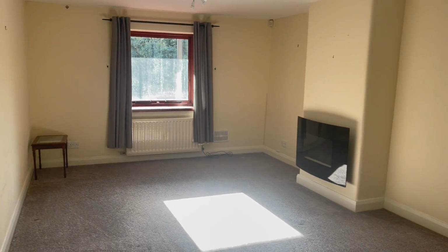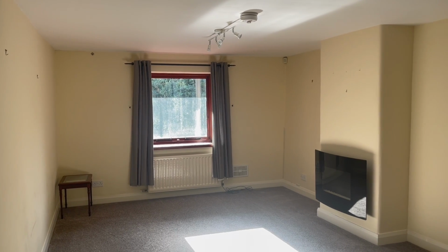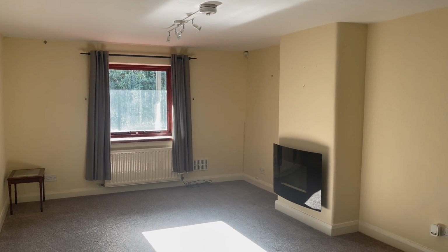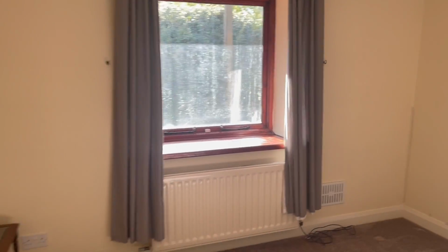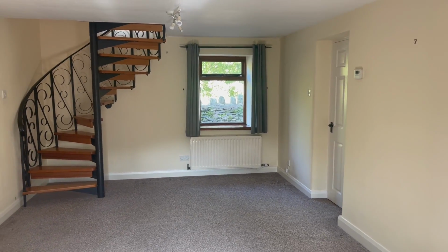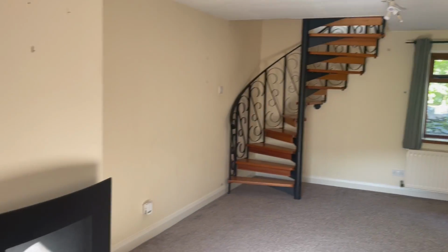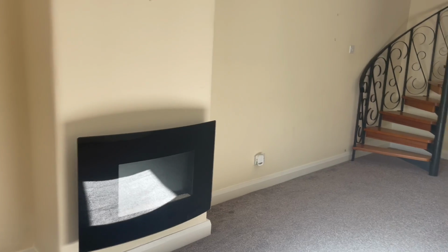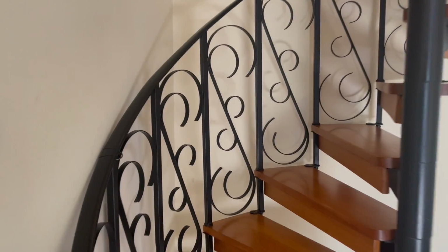So the living room is a good size, plenty of space here for a 3-piece suite, television table, etc. And again, a nice light room. Walking to the rear elevation at the moment, and if I spin round you can take a look at the room from the other end, and you can see we've got a rather attractive spiral staircase, wall-hung electric fire. Now this staircase takes us up to the second bedroom.